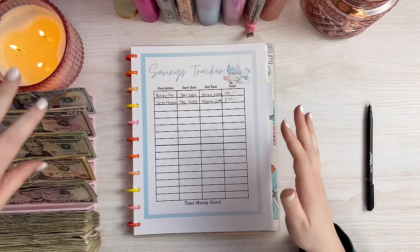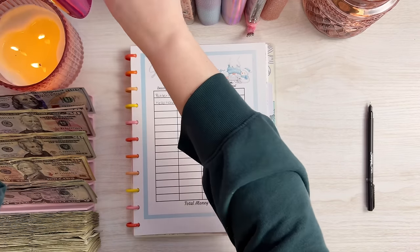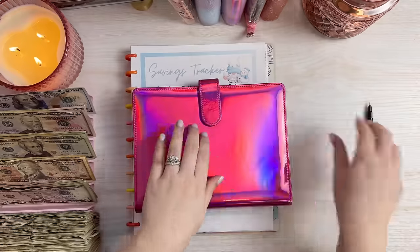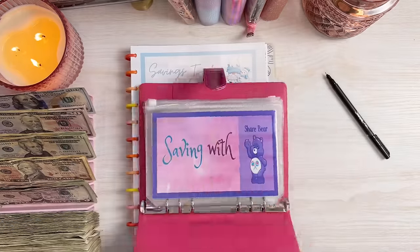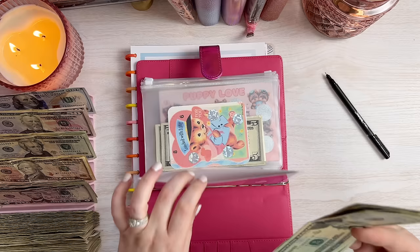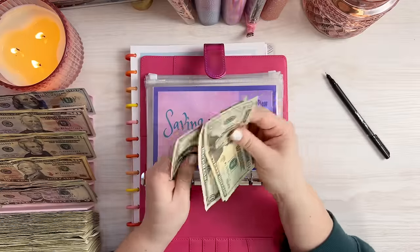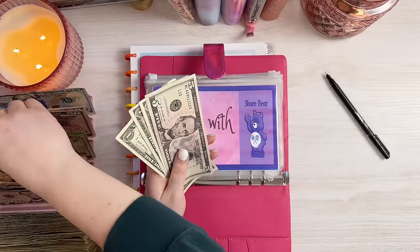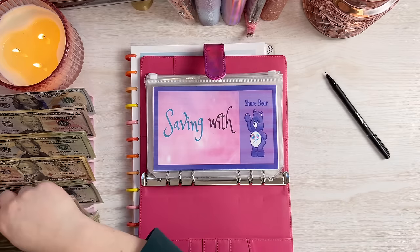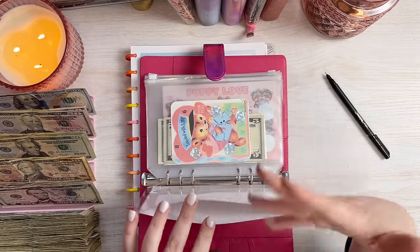But other than that, I'm going to take all of the money out of all of the challenges, whether they are complete or not. So let's go ahead and start with this big A5 binder. And Savings with Share Bear is right here. Savings with Share Bear has $25, $26, $27, $28. So let's put the $28 here. $25, $26, $27, $28. So $28.